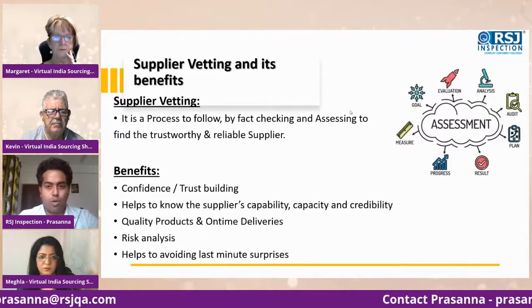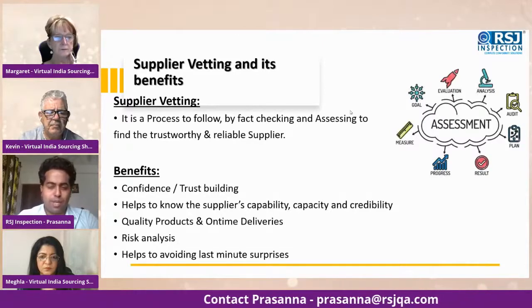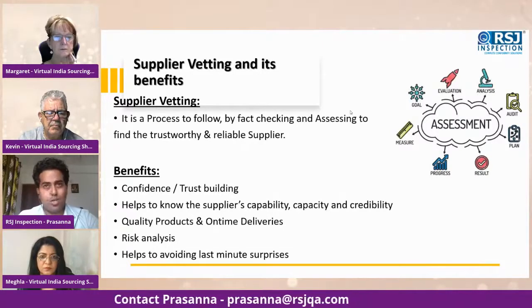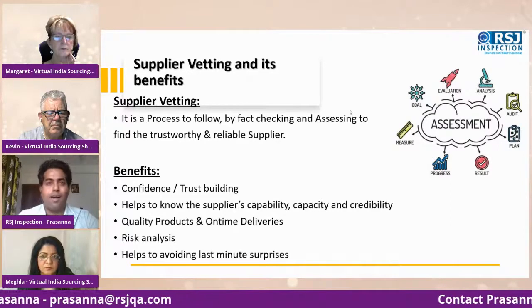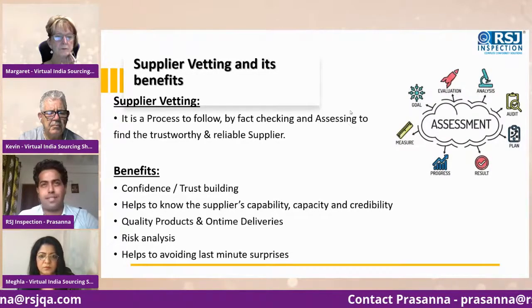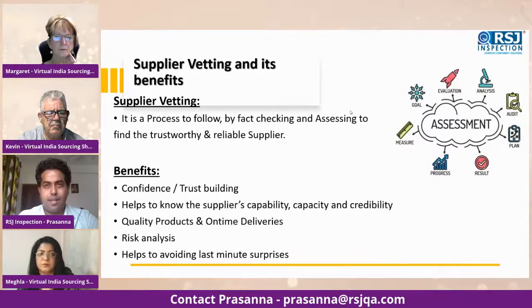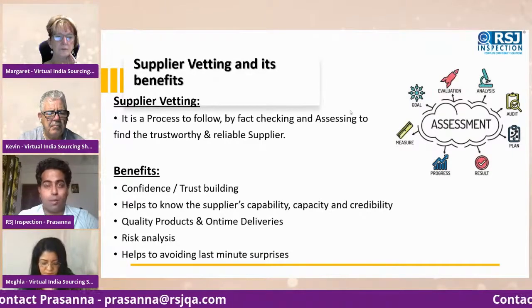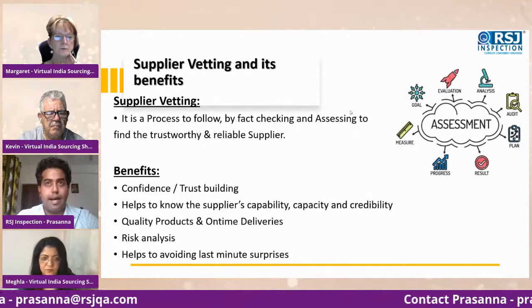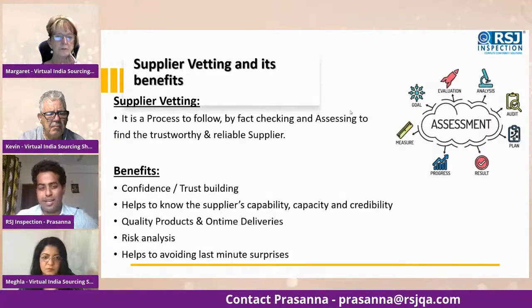So here we can go for the benefits. It has a lot of benefits for vetting the suppliers. It enhances your confidence, and it enhances your relationship with that particular person in the longer term, and you know well about their capacities and capabilities upfront before placing the orders. And most importantly, you will get good quality products whatever the volume you are placing, and also on-time deliveries. So these are the few benefits which I listed over here.